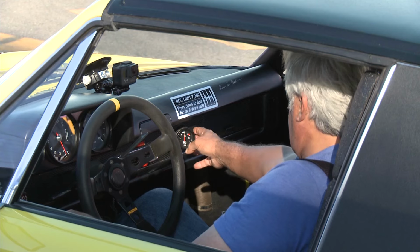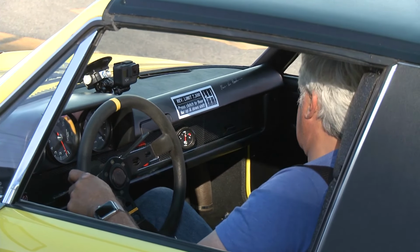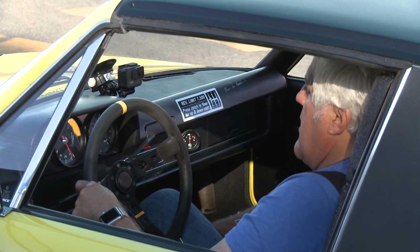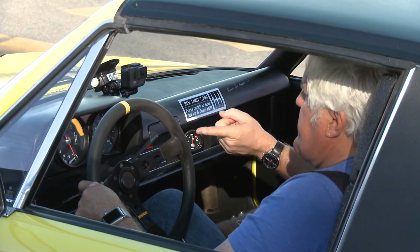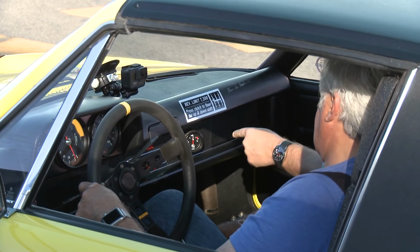Is that the stock placement of the fuel gauge? No, that's where the radio would be. That's where they put the fuel gauge in the GTs. Of course, because they had to put 911 instrumentation over here, with the motor, so you have the temperature and oil pressure gauge over there. That took the fuel gauge out, and they had to put it over. Have you ever driven an actual GT, a real one? I have not, no. I've seen a few of them, but never have driven one.